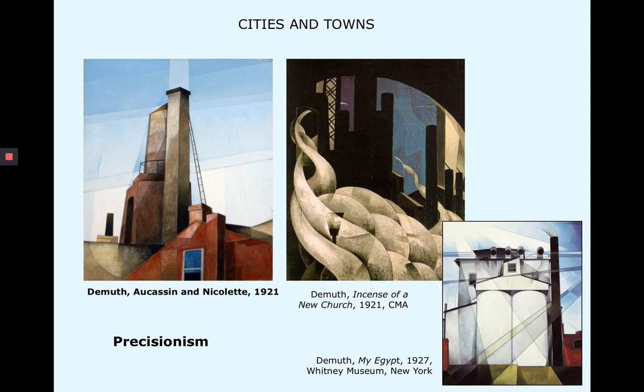These are grain elevators. The painting was based on a photograph, and look at those so-called ray lines as if they are spotlights highlighting this monumental presentation of grain elevators. The title My Egypt implies that these are perhaps the modern equivalent of pyramids.